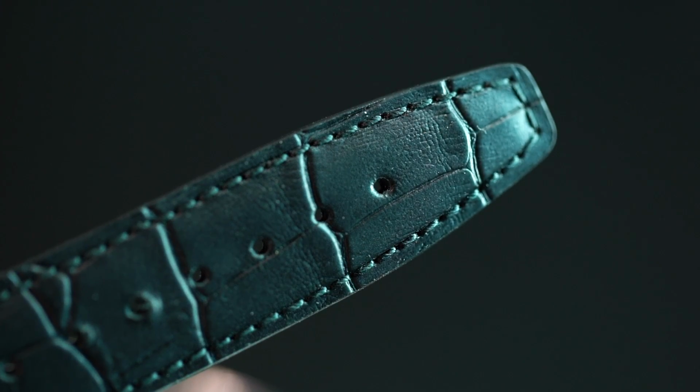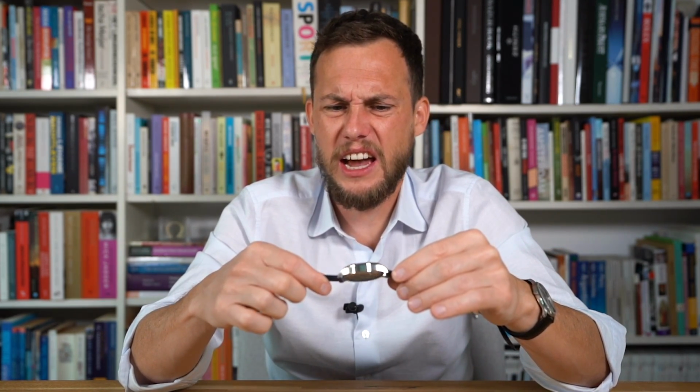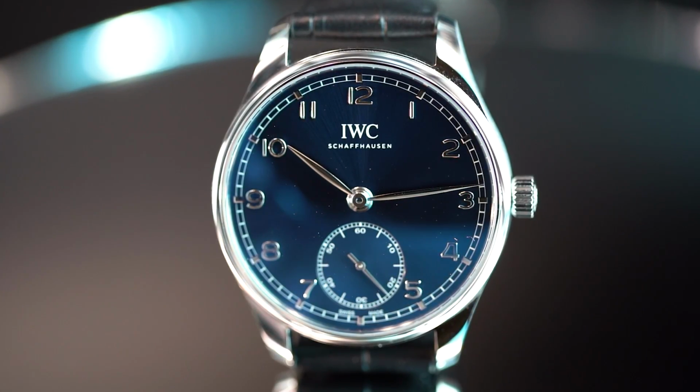Now I can't say much about this strap because it's actually a dummy, so I have to rely on memories I had from previous Portugiesers. Normally all the straps at IWC are pretty good, especially their Santoni straps. Now this one unfortunately is not delivered standard with the Santoni strap, and personally I would actually do a calf leather strap to make it even more modern, but well, if you like alligator leather, this is definitely a good choice. And one thing I've always passionately loved about the Portugieser is that domed glass.